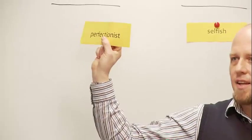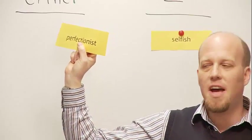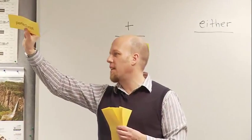In my family, selfish is good because it means you're independent. You can take care of yourself, right? Okay, and what about this one? Perfectionist. What do you think? What do you guys think? Is this positive or negative? Why?